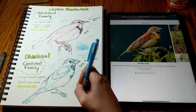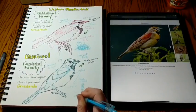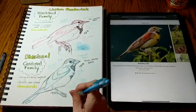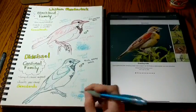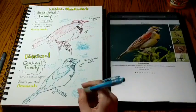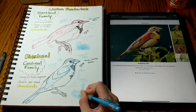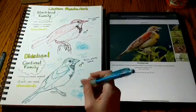So that's how they build their nests, and that's why they're pretty susceptible to cowbird parasitism. They share habitat with brown-headed cowbirds, which are an obligate brood parasite. They do not build their own nest, and it's just really easy to find a dickcissel nest because they're out in the open compared to these very covered nests.